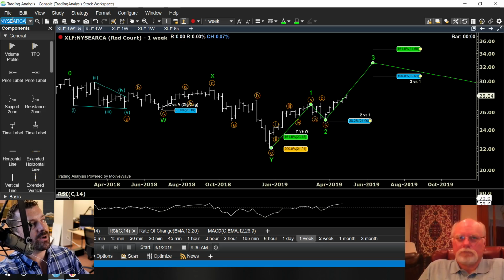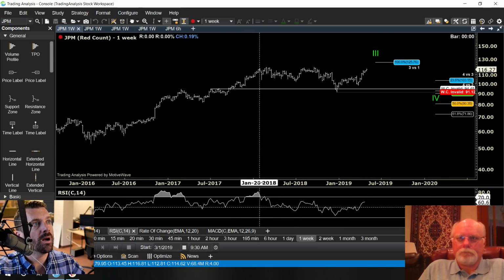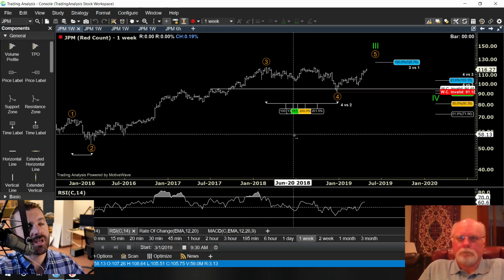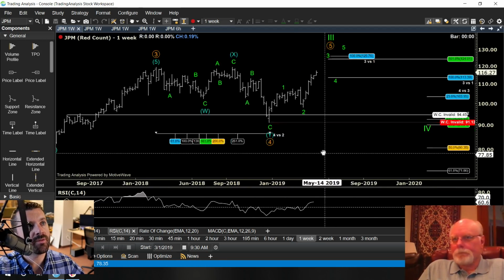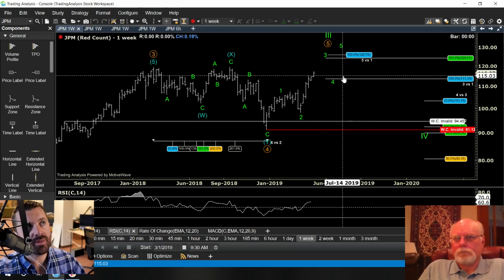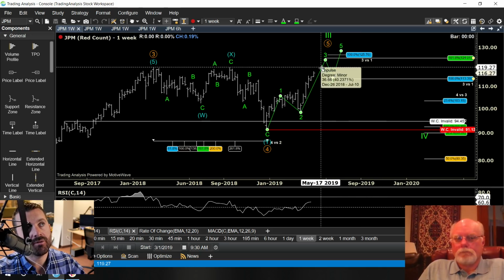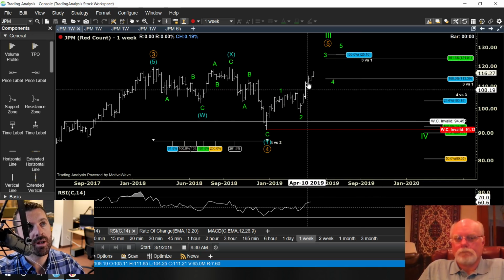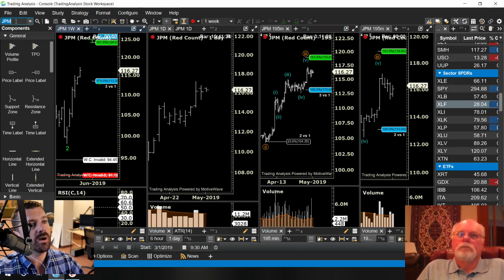You take a look at some of the financials. Bank of America and JP Morgan have had very strong performance here on the weekly. Same kind of count. If we're doing a 1-2 up, wave 3, equality has already been met at 113.39. A 1.618 is typical for a wave 3, and that's at 124.01. We're at 116, you're at 124. So some of those financials are acting well.